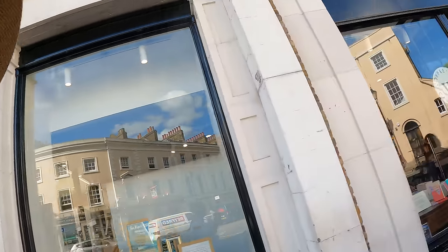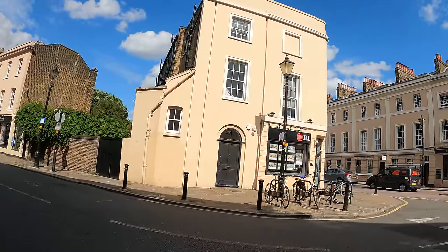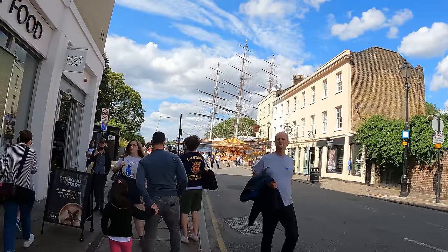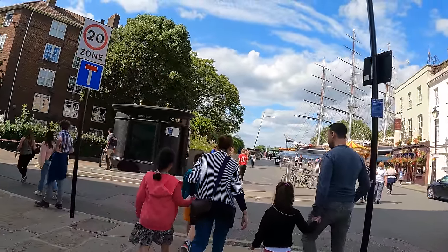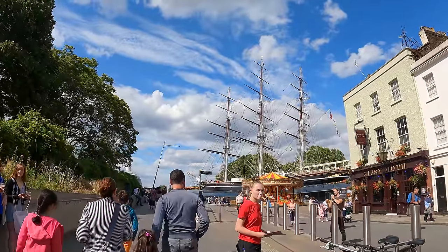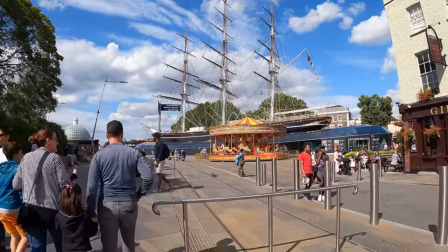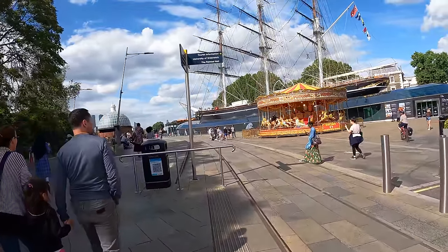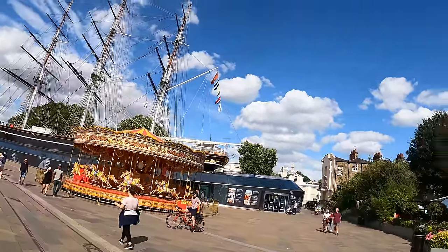You go, guys. If you see this, it's nice. Oh, no, a boat. In fact, it's a ship, I guess. So here, I'll try my best to go in Cutty Sark. Yes, we are here.